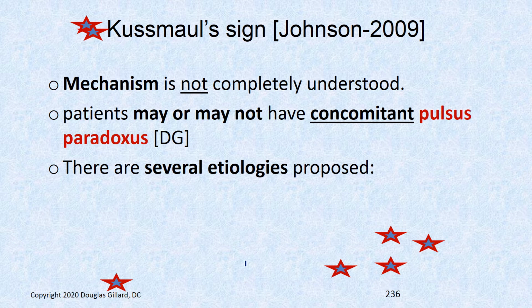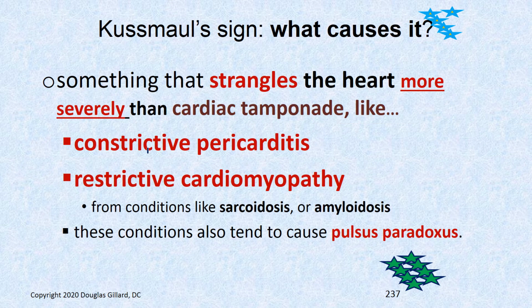And I should say, for all practical purposes, these patients are going to have pulsus paradoxus. On top of this, not only are they going to have pulsus paradoxus, they're going to go a step further. Their right heart is so squeezed, and you can't get blood into it so badly, that it's going to affect the jugular vein. And that's Kussmaul's sign. But they will have pulsus paradoxus. Some proposed etiologies: something that strangles the heart more fiercely than cardiac tamponade. Remember, that's a fluid, so fluid's going to have a little bit of stretch to it.